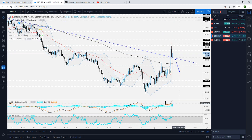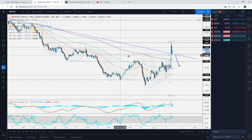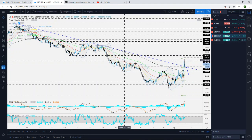GBPNZD, I talked about this one this morning, and basically I was talking about this downside resistance line, which could in a way play out as a nice area of support.